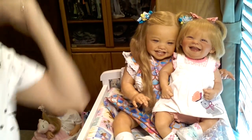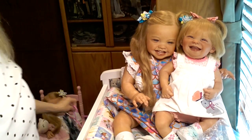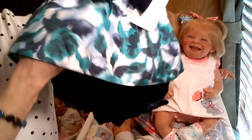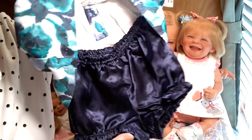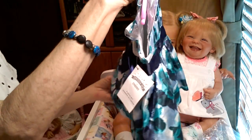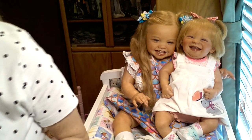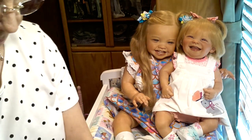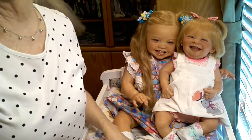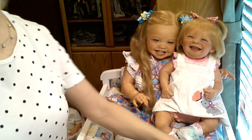So I wanted to dress Maggie Mae in one of the outfits, and because this one doesn't need to be ironed, I'm going to go ahead and put her in this one. I think it's just super, super pretty, and I won't need to iron it before she wears it. Now, most of the other dresses I will, and so the next time you see them, I'll have ironed them. And what I do too is I have a real light spray starch that I use.